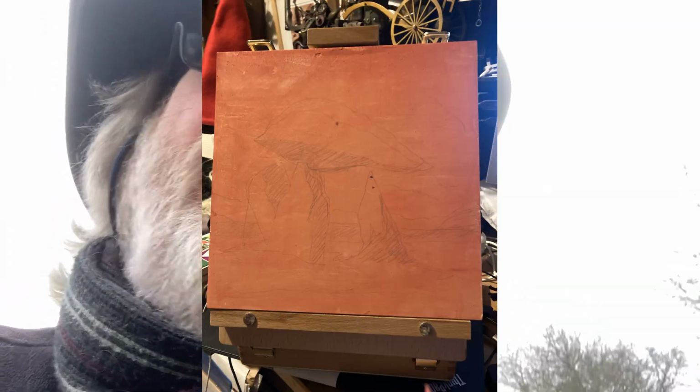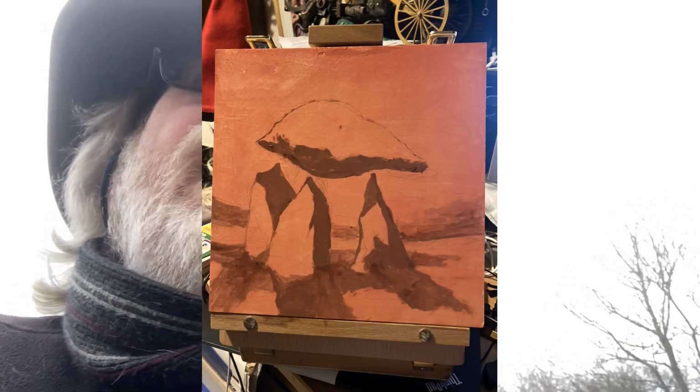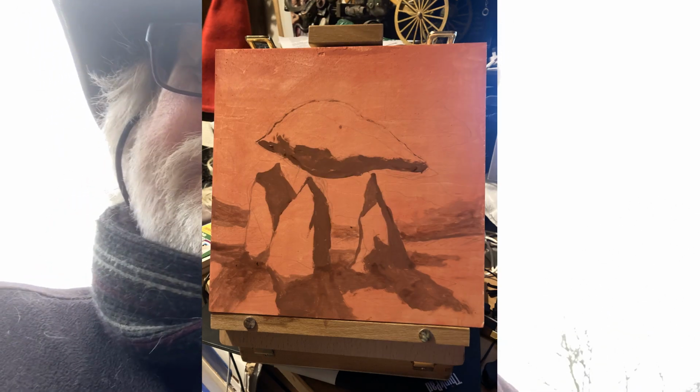I think because it sort of slightly shines through, even if you're using something like gouache, which is, you know, fairly opaque. And so that's what I did. I painted it all orange. Then I did an underpainting. The actual sketch I did in pencil, then I did an underpainting. And I started putting on the paint.